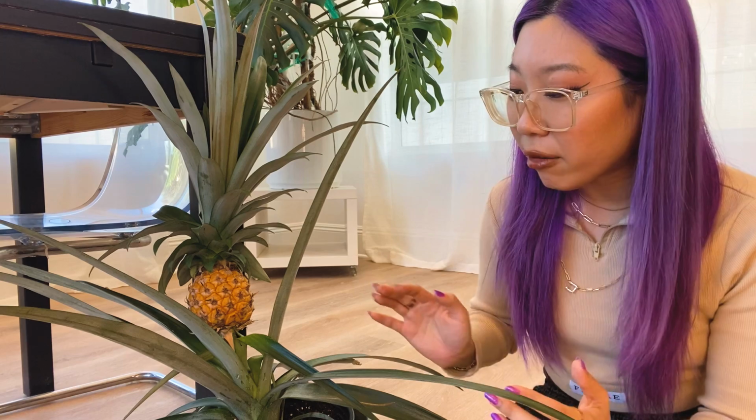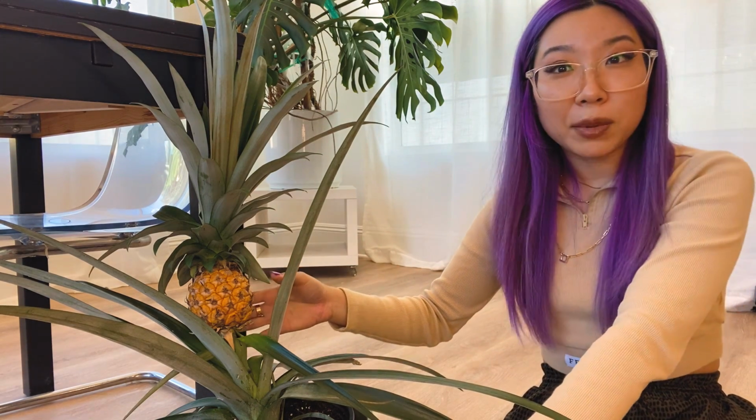Once you cut them off, they don't get any sweeter. They might turn more yellow as they age, but they don't actually increase their sugar content once you remove it. So they produce all the sugars they're gonna produce while still on the plant. I've seen other people recommend leaving the pineapple on the plant until it basically starts to fall off, which is what's happened with mine.